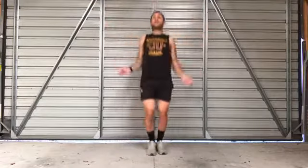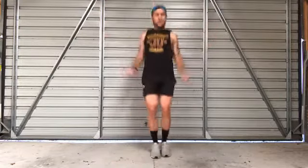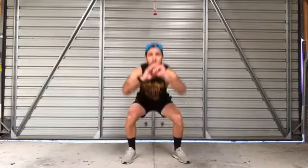Good. Again, starting to feel that heart rate elevate a little. Breathing starting to pick up, muscles starting to warm. We're taking to squats. 3, 2, 1, let's go. Feet a little wider than shoulder width apart. Drop down. Through the heels, back up. Through the heels, good. Nice.